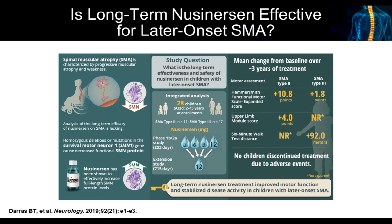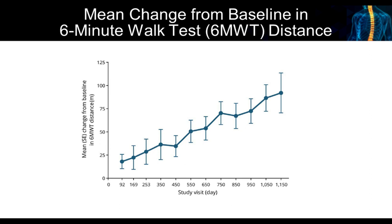In the upper limb module, the improvement was 4 points in SMA type 2. And then in SMA type 3, the 6-minute walk test distance change was plus 92 meters, which is really remarkable given that in most muscular dystrophy studies, the target endpoint is only 30 meters. There were no children who discontinued the treatment due to adverse events, and it seems again that long-term nusinersen treatment improved motor function and stabilized disease activity in these children with later onset SMA.